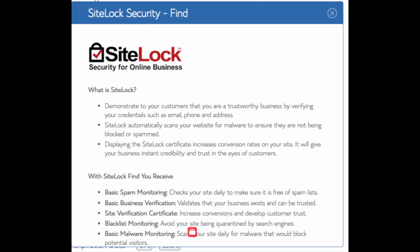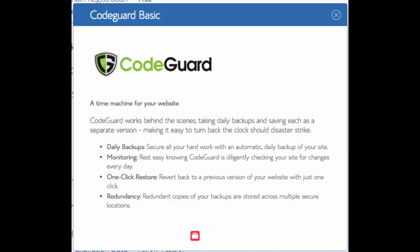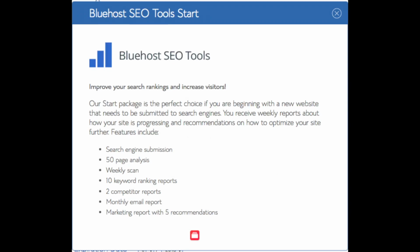You'll see Code Guard. Code Guard creates daily backups and allows you to restore your site with a click of a button in case something happens. There are free alternatives that work just the same. SEO Tools Start you can keep unselected. This add-on will submit your site to search engines and provide a report on your site ranking in keyword rankings. Submitting your site to search engines you can do for free. This isn't necessary to have. All these add-ons are completely optional and up to you to get.